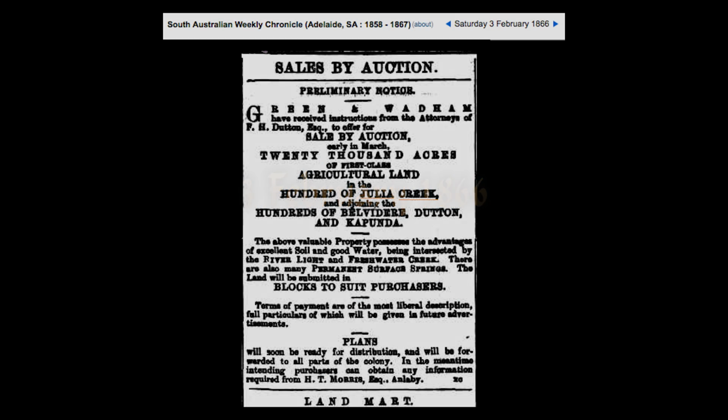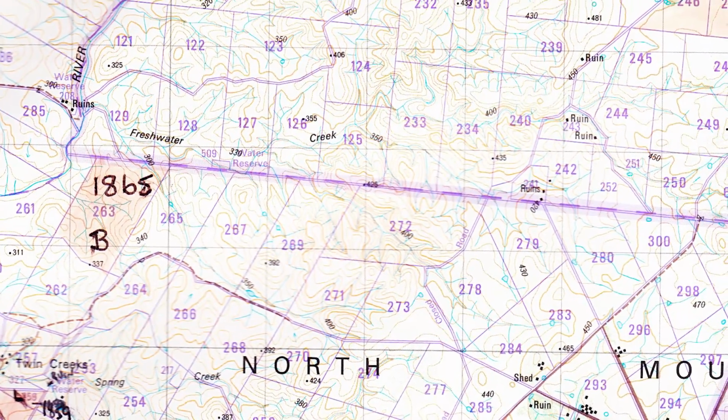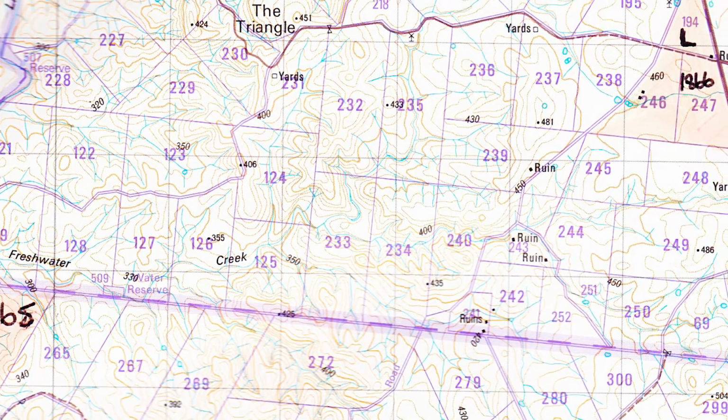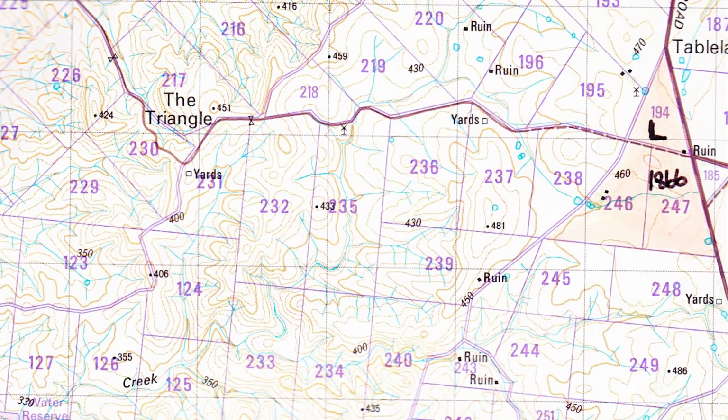On the 3rd of February 1866, in the South Australian Weekly Chronicle, an article appeared: sale by auction early in March, 20,000 acres of first-class agricultural land in the 100 of Julia Creek and adjoining the hundreds of Belvedere, Dutton and Kapunda. 2 months later, Michael O'Loughlin was to purchase another block of land to the northeast of Section 263. This was owned by Frederick Dutton, who 12 months earlier had purchased the entire 100 of Julia Creek.